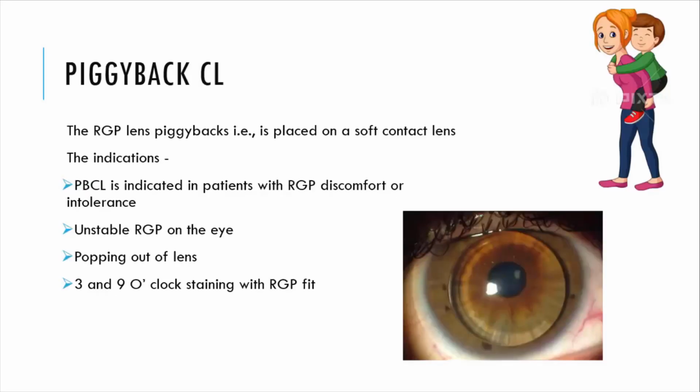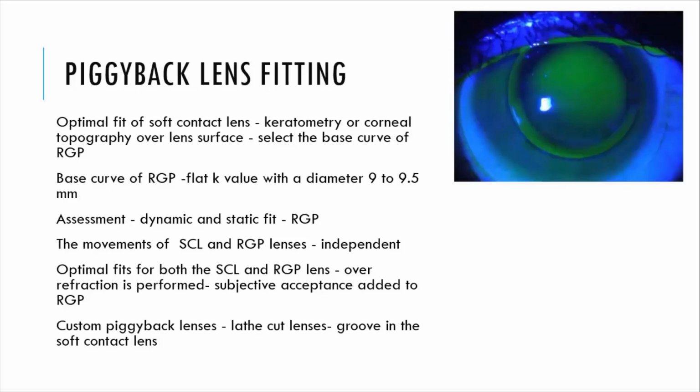When the patient doesn't feel comfortable, we have the option of piggyback contact lenses, where you get a good fit of the RGP lens, but the patient is complaining of irritation or discomfort. The piggyback is a soft contact lens placed first, over which we place an RGP lens. The indications are when the RGP keeps popping out and there is 3 o'clock and 9 o'clock staining in the RGP fit. To achieve a good piggyback fit, we need an optical fit of the soft lens first. Then the base curve of the RGP is determined, and we do a topography over the soft lens fit. Then move on to fitting the RGP lens, and always ensure adequate movement of the soft lens and the RGP lens independent of each other.